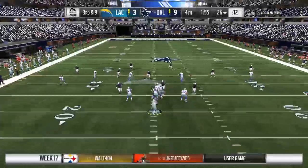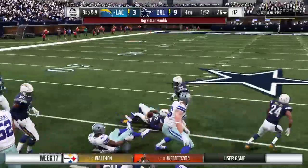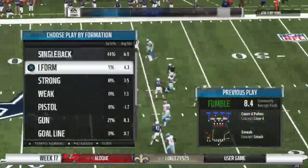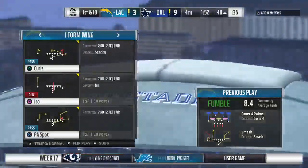26. Here's Prescott. And he's got more time. Complete. And he lost the football. And this is recovered by the Chargers. So the defense there, opportunistic. It's nice to give them credit, isn't it?